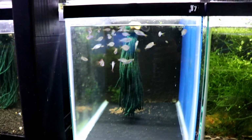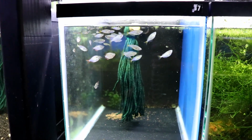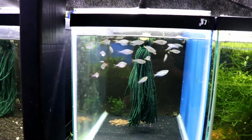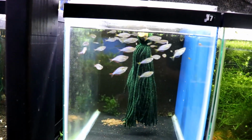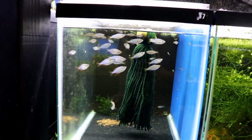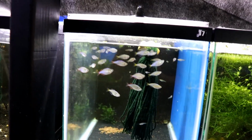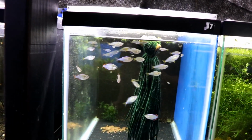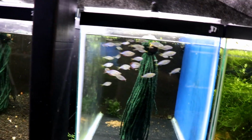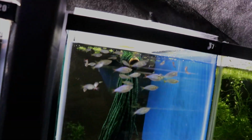In here we've got Praecox dwarf rainbows. These are ones that I actually bred, and I have them up for sale on the website right now. But I also went ahead and put a mop in there because they're already starting to spawn, even though they're not even close to being full grown. So I figured as long as I'm holding on to the fish to sell, I'm going to go ahead and breed them at the same time. So we've got those guys going in there.